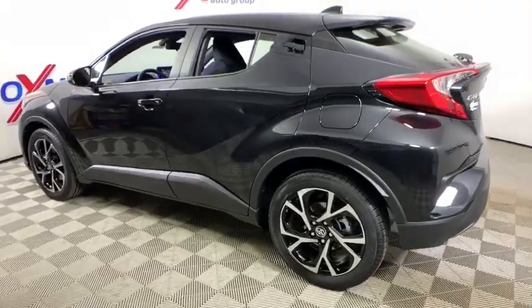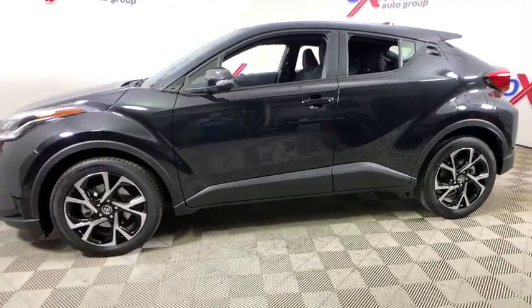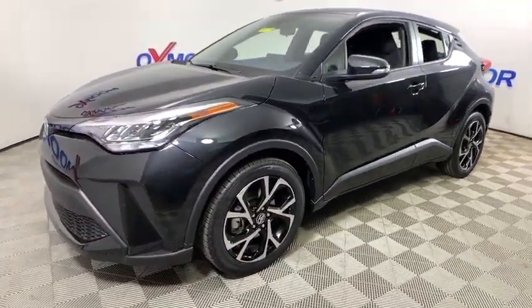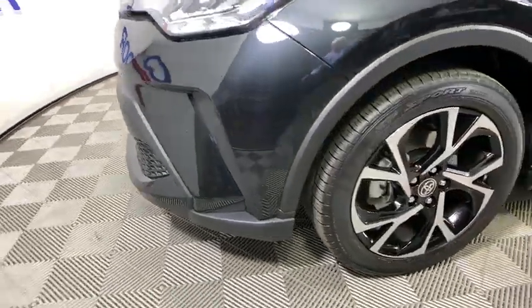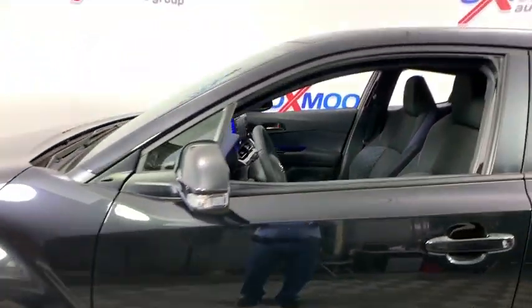For the right vehicle? Check out the 2020 Toyota CHR. The Toyota CHR's fresh design makes it stand out in the crowd, and the interior oozes with style. The CHR handles like a race car and has all the safety features you'd expect from a Toyota vehicle. This vehicle has less than 100 miles.